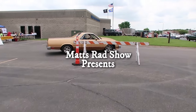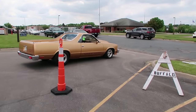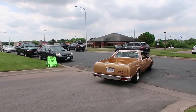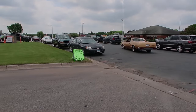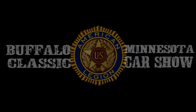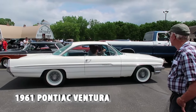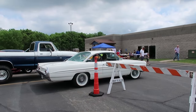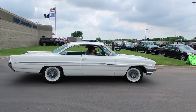Nice El Camino Super Sport leaving the show here. Man, that sounds good. Ventura. Good looking white walls on it.